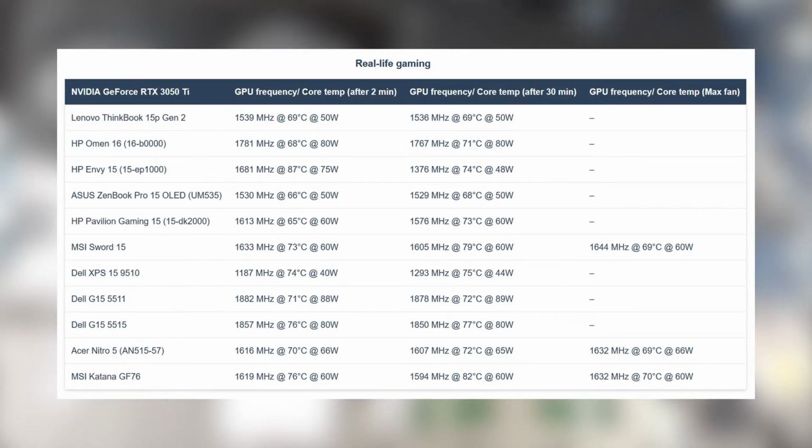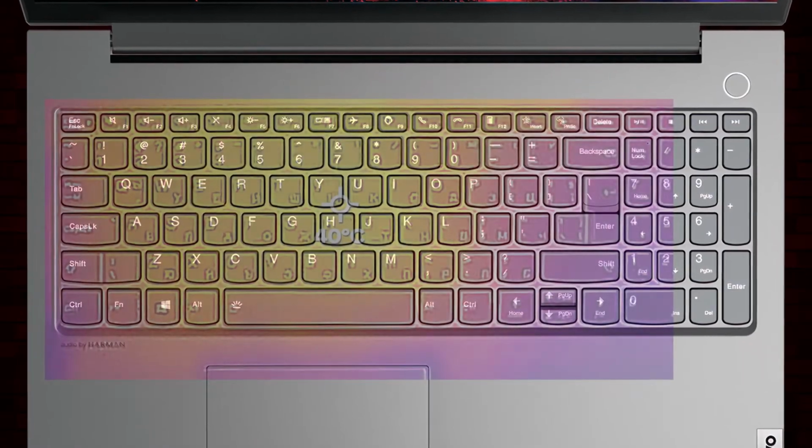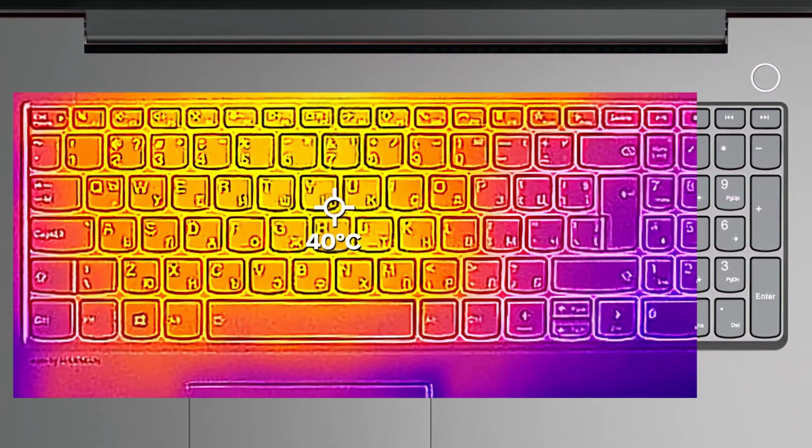As for the graphics, the 3050 Ti has a stable speed of around 1536 MHz and maintains a low temperature of 69 degrees Celsius, while maxing out its 50 watts TGP. Comfort is great, with not a lot of noise and a low base temperature that will keep your hands comfy and relaxed.